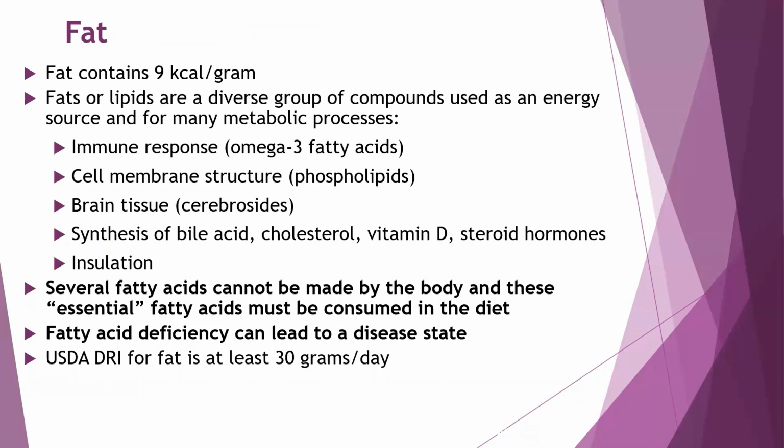So going to fat, it has more calories per gram when compared with carbohydrates and protein. However, fat does not have any impact on insulin production because fat is the only nutrient that has no impact on our blood sugar levels. Also, there are fats that are essential for us, meaning that our bodies cannot make them and we have to bring them in our food in order to avoid becoming deficient. There are many metabolic processes that rely on fat intake, such as immune responses, cell membrane structure, brain tissue, synthesis of bile acid, cholesterol, vitamin D, and steroid hormones.